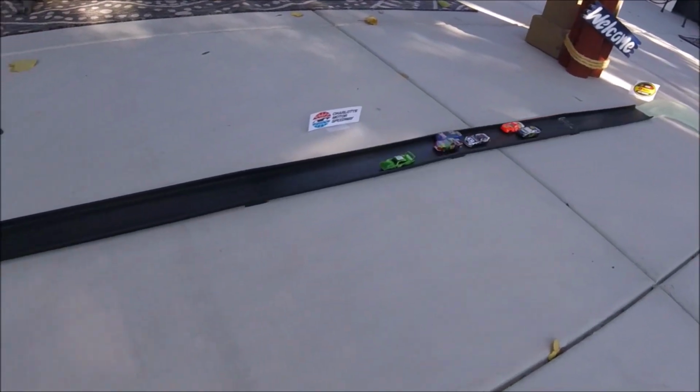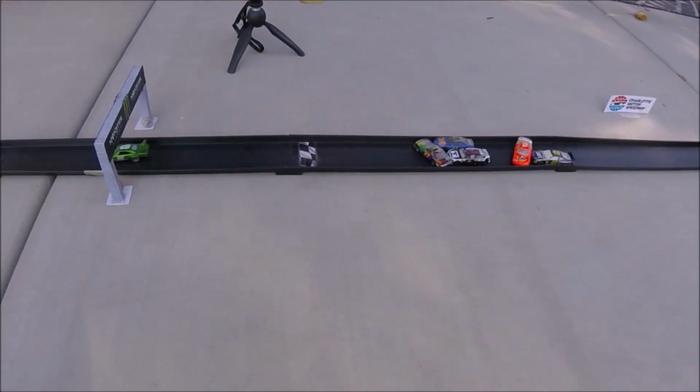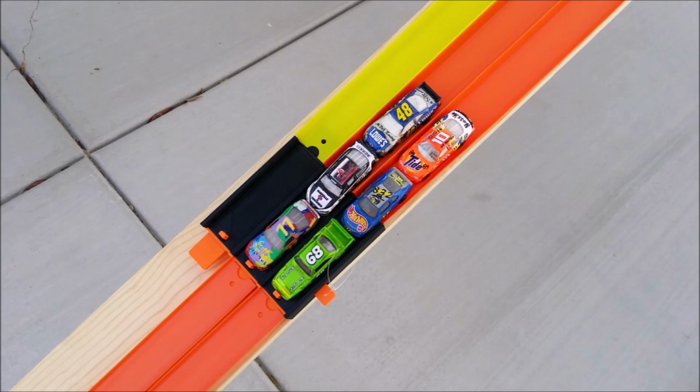Coming off, look at 89 Mattel. He'll drift here. Little drift in action. Dunlap. And then Mattel. 89 Mattel. Here we go. 1 to go. Who's it going to be? Is it going to be Nubbins or Dunlap or somebody else?